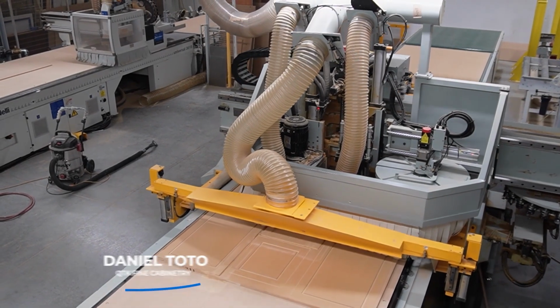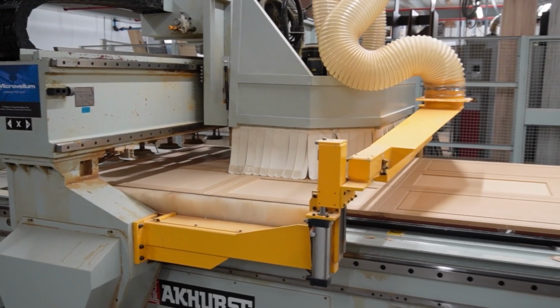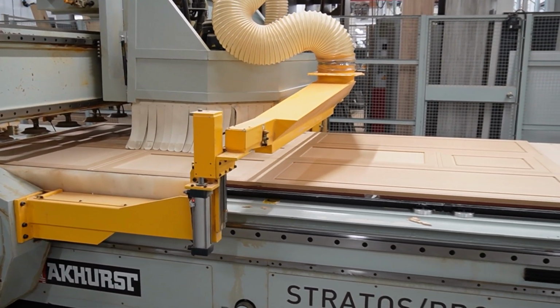The programs that are created in Microvellum are transferred from the bar bridge directly to the CNC machines, to our nesting machines or beam saw, and sends the files directly so that there's no operator error, and executed by the CNC machines with no operator intervention.